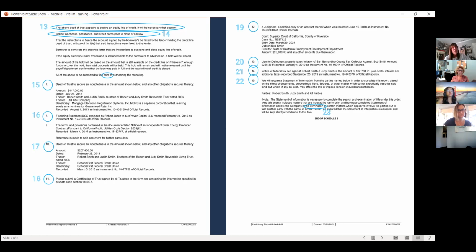So if they have an equity line from 10 years back and they forgot about it, what happens if that lender that held that equity line of credit is no longer available? What happens if they close their doors? So if we have an equity line that's older, that's still open, I can work side by side with your clients and you and escrow to find out who took over that equity line of credit.